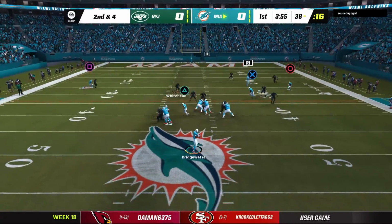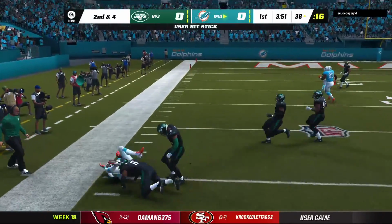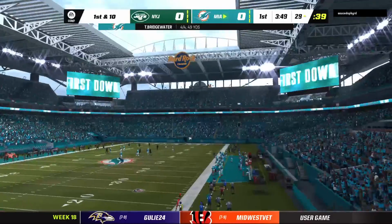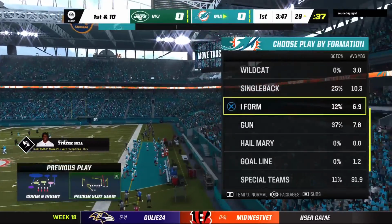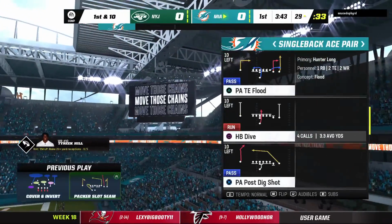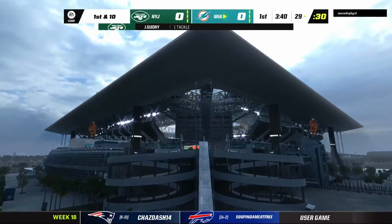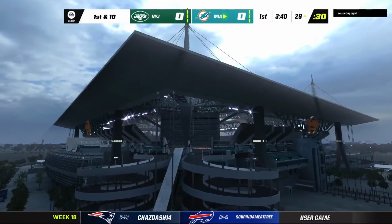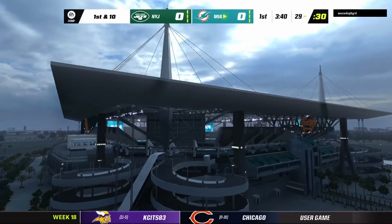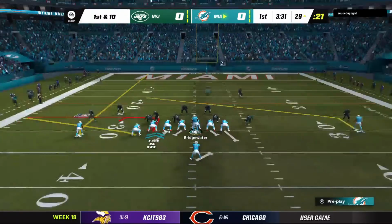To throw is Bridgewater. That's out to the flat for Edmonds. And they'll work this down inside the 30. And they'll use him out in the backfield, and sometimes quite a bit. They're just trying to get him touches any way they can. 4 catches a week ago. There's another one right there. Clock rolling as we hit the midway point of this first quarter.